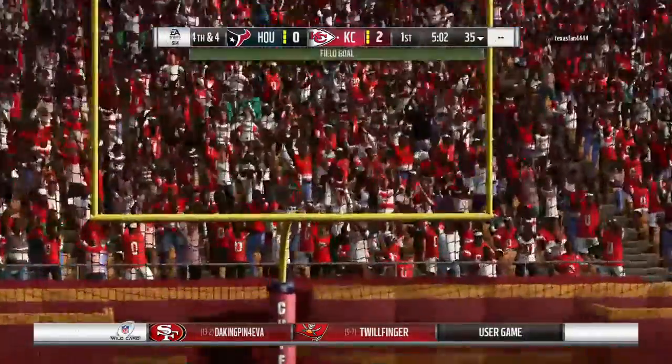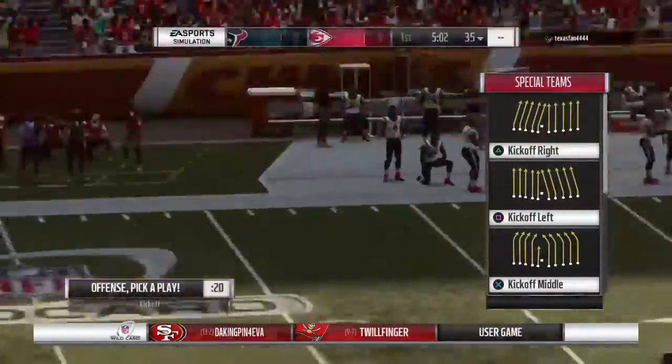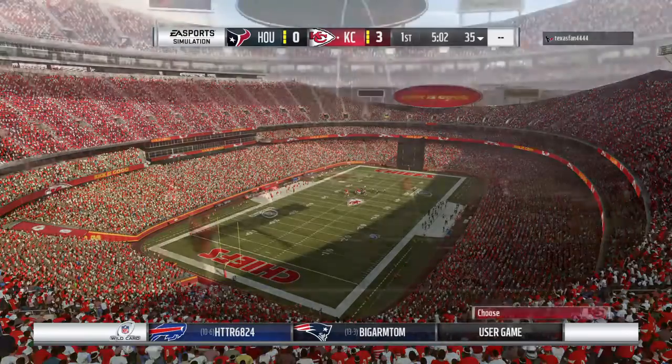And he has got it from 55 yards away. That was never in doubt. These kickers now, it used to be that a 50-plus yarder was cause for celebration, now seemingly automatic.